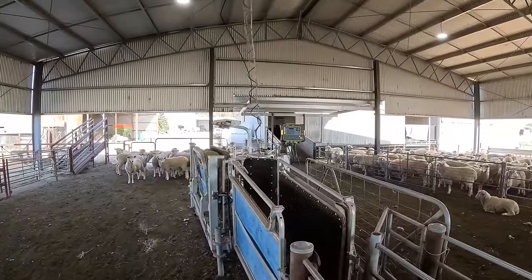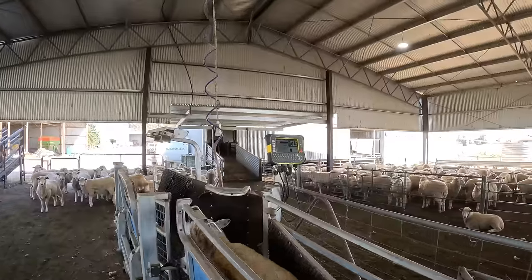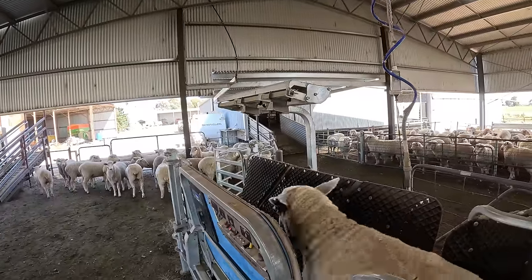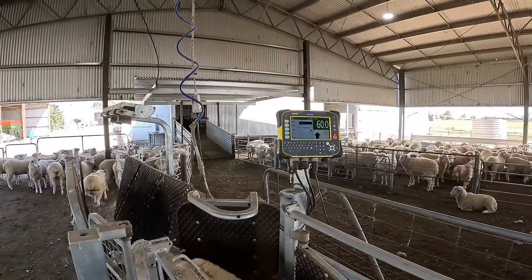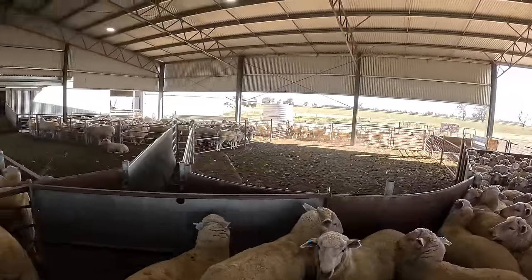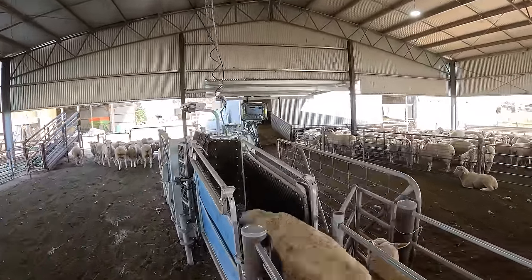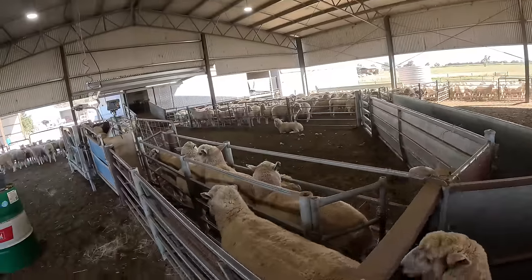I've just got the auto drafter set up here, with a couple of predetermined weights in it, and a couple of scanners up the top, so once the lamb walks in, it closes, weighs them and then lets them go. I've got a bottom weight of 42 kilos, 42 and above. We haven't had too many under that yet, which is good. I don't think we've had any, so they're weighing a bit better than I thought they were going to, which is good.